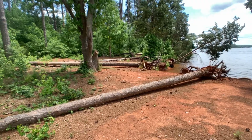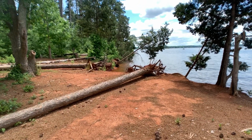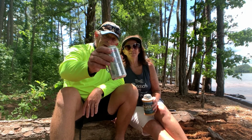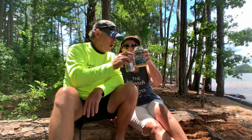Our uninhabited island out in the middle of Lake Murray is interesting, but so far, no sign of pirate booty. All right, so when I went hiking the other day, I came woefully unprepared. We did not make the same mistake today. We brought a beer with us, so boom!